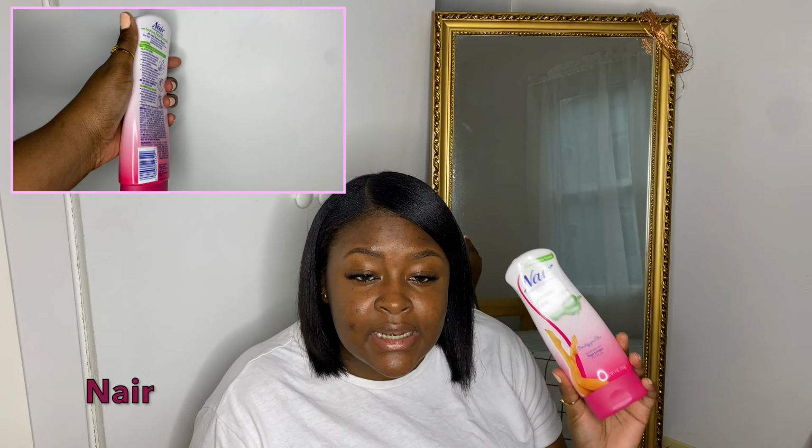This product is life-changing for me, and I also use Nair to do my eyebrows. Nair is a go-to for me. As I said, everyone should have one of these, and I believe that as a female, even to tap into your feminine side, you should always ensure that your legs are shaved.